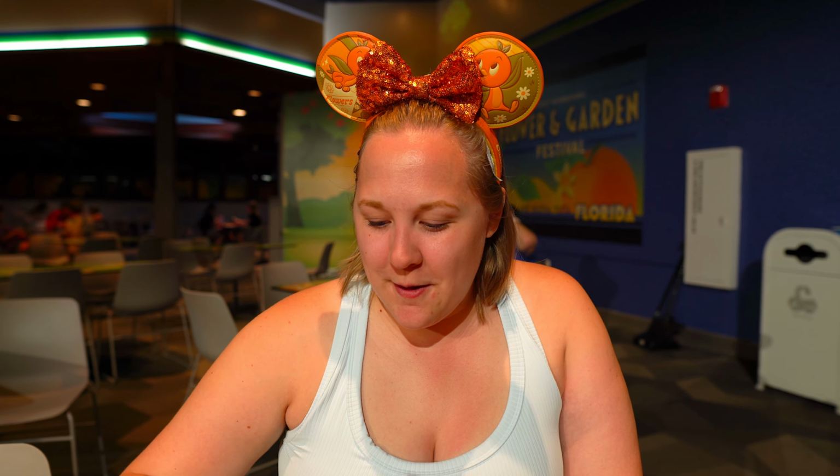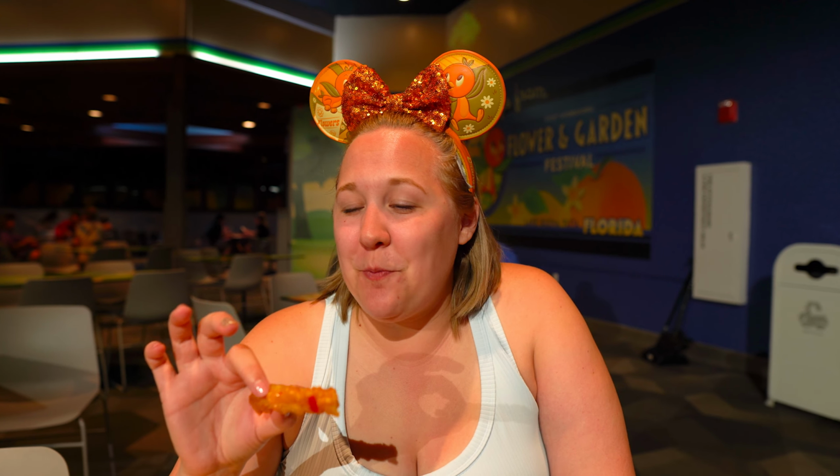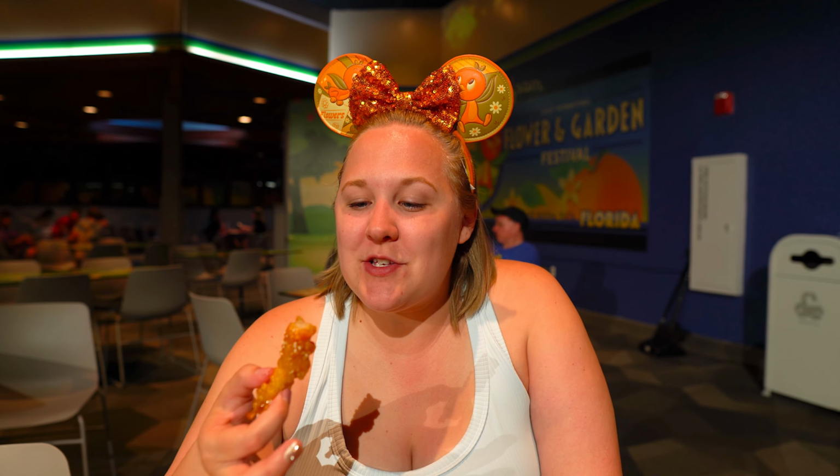Okay, let's try this tempura. Oh yeah, that is good. It's very basic, super basic, but because it's really basic, I think it'll be a people pleaser for a lot. It is very good. I will not be trying the shrimp because we all saw how the crawfish pie thing went. Immediately no. We're gonna try the spritz.